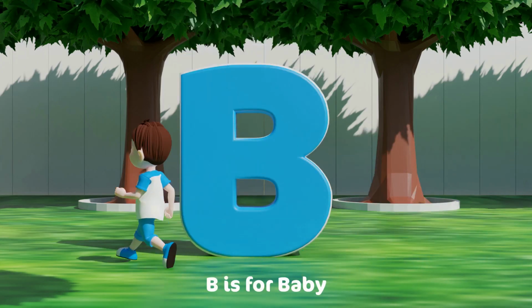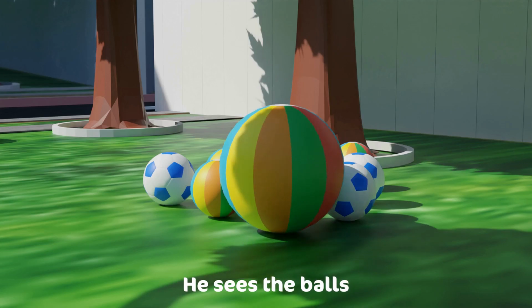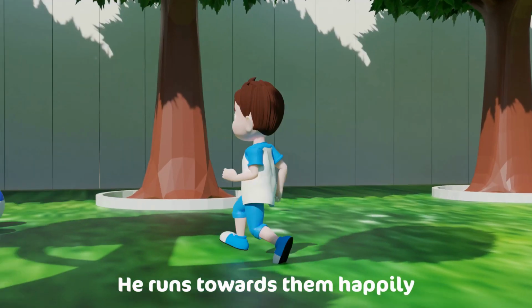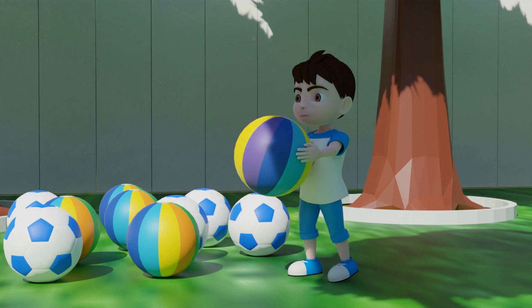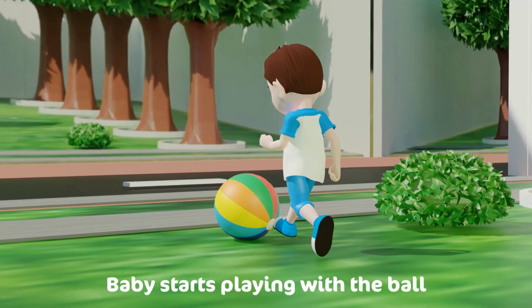B is for baby. He sees the balls. Ball starts with letter B. He runs towards them happily. Baby starts playing with the ball.